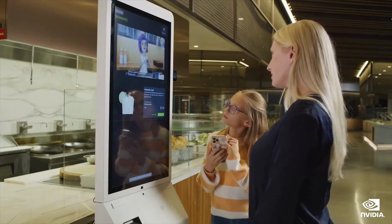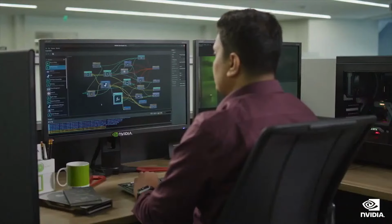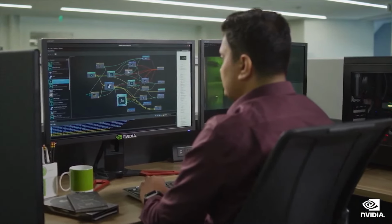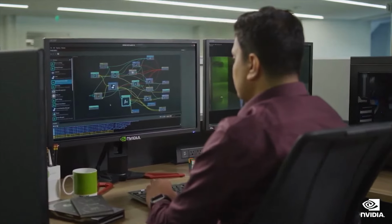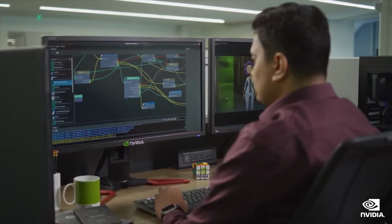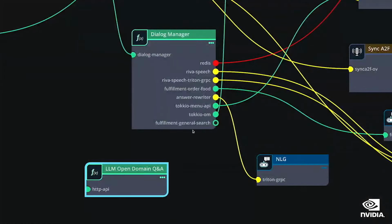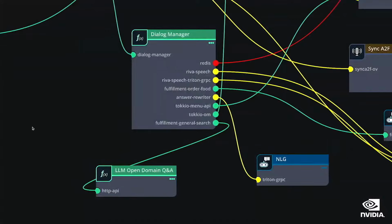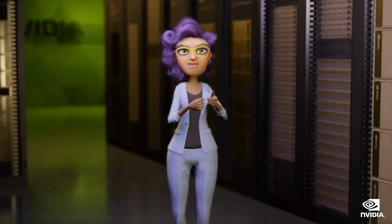Now, let's make Violet smarter. The Tokyo Application Framework comes with a customizable, pre-trained natural language processing model. However, we do want Violet to be able to answer questions that don't relate to food orders. To do this, we add a pre-deployed Megatron LLM microservice and update the inference model settings for open domain question answering.